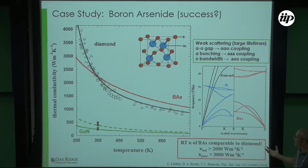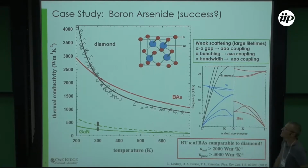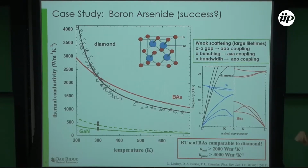And so that's interesting enough, but the same thing happens kind of in gallium nitride. So why isn't gallium nitride thermal conductivity higher? What we found too is that it's also a result of these branches here being squished together. So if you look at silicon, the frequency difference here is much larger than the frequency difference here. And what that does is it doesn't eliminate, it reduces the coupling of three acoustic phonons with each other, which I found quite interesting. It took a long time for us to come up with this.